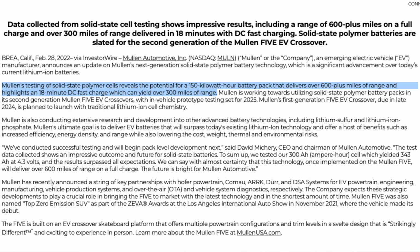On the other hand, you do have Mullen. Mullen Automotive is going to be more retail vehicle based. They are not delivering any vehicles yet. They do have reservations. They are saying that they have the best battery, a solid state battery that can produce 600 miles on a single charge.